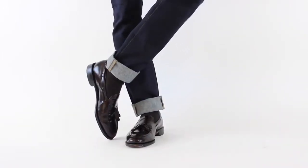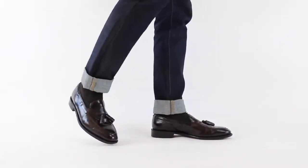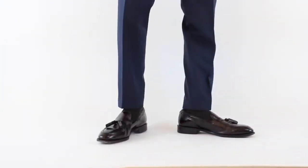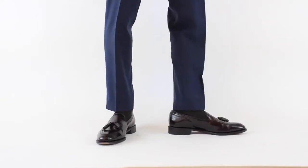If you're a penny loafer guy, go with a penny loafer. If you're a tassel loafer guy, go with the tassel loafer. The idea is, get yourself a laceless shoe, something that you can just slip in, because some mornings, that's all you're gonna wanna do, slip them in and go out the door. And if you have a good, nice pair of loafers, you'll always look put together and it won't look like you just quickly rushed out of your home.